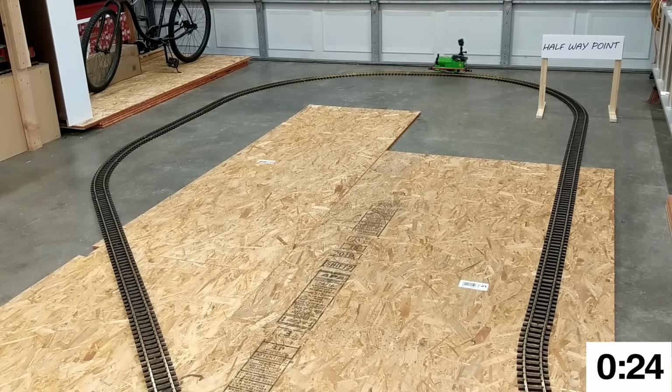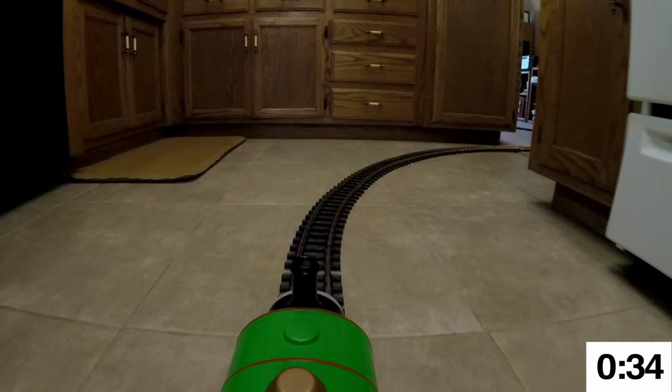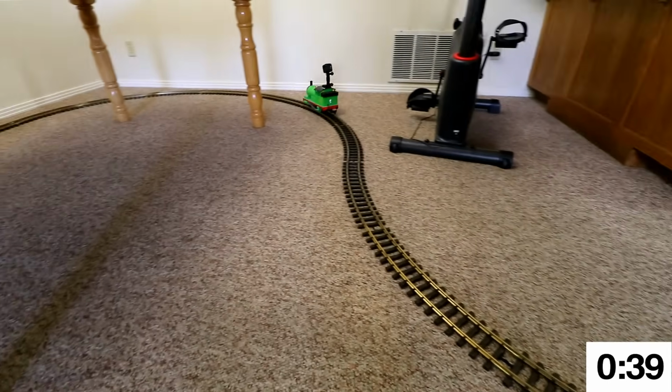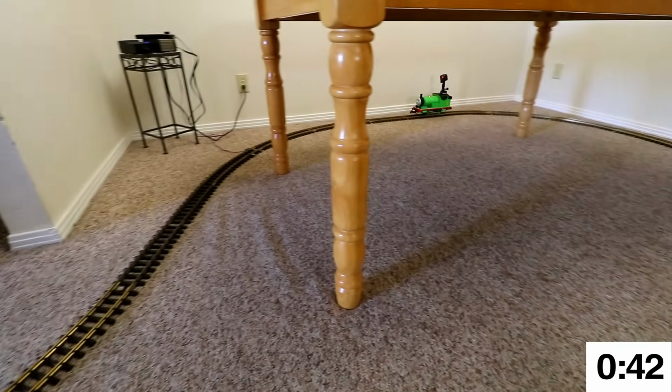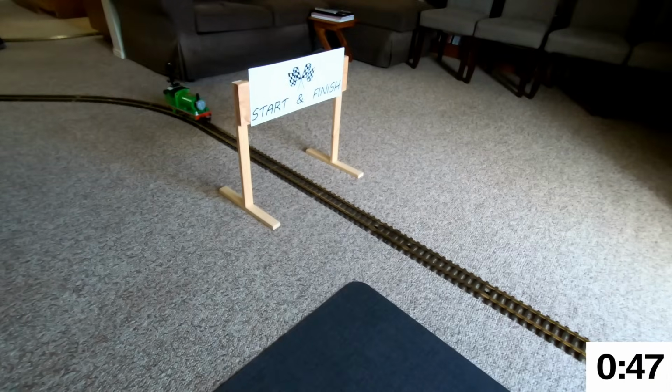22 seconds. Okay, that's 1 second slower than Thomas. So it looks like Percy's going to be in second place, at least so far. But the trains I predicted as the top 5 haven't even run yet. There's the dining room cam as Percy sprints towards the finish line. That halfway time makes me think that he'll be just a second or two behind Thomas. That is a very strong time. 48 seconds, putting him in second place, just 2 seconds behind his pal, Thomas the Tank Engine.